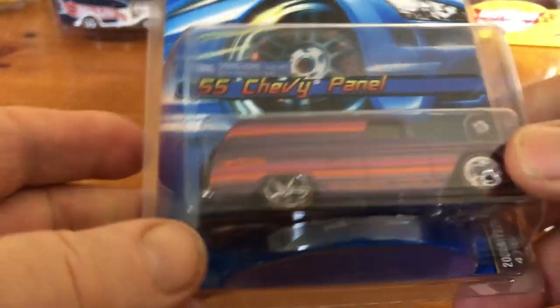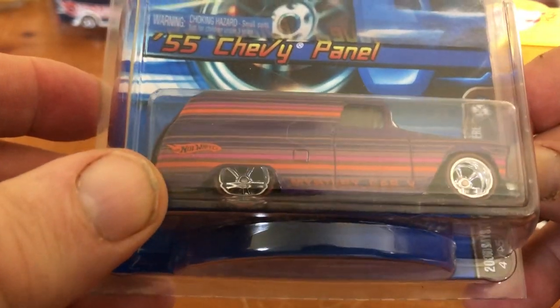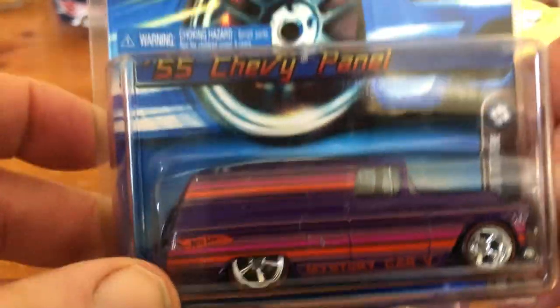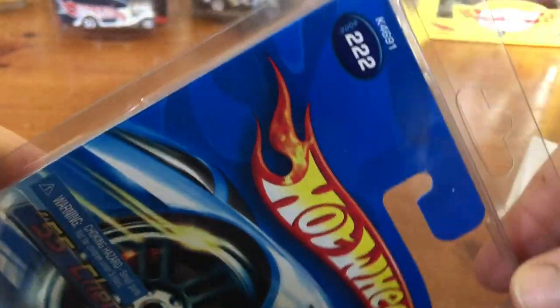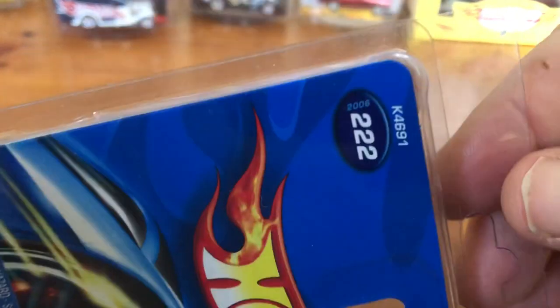I also like these panel trucks. The original first edition or new model when this car came out, the 55 Chevy panel, I never found it on the pegs, so I always had to go in and get a second hand. Okay, so again, this is the 2006 mystery car mail-in.